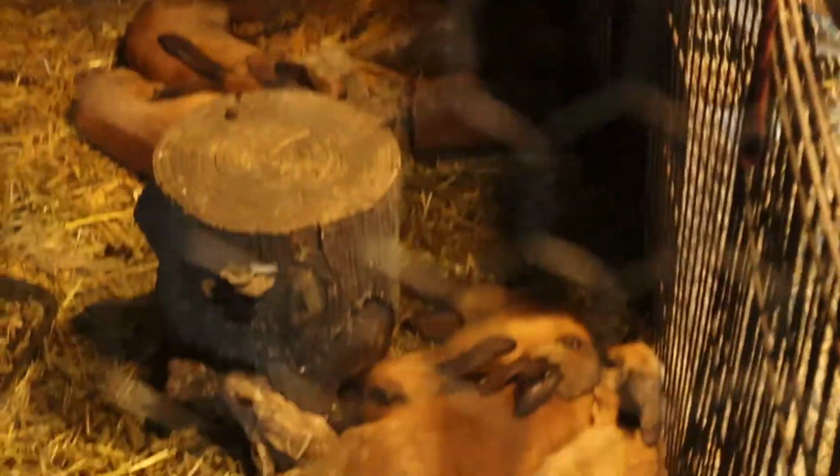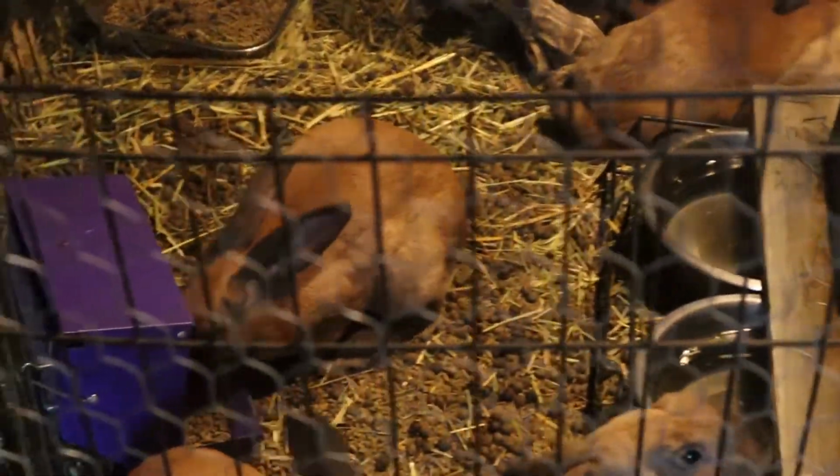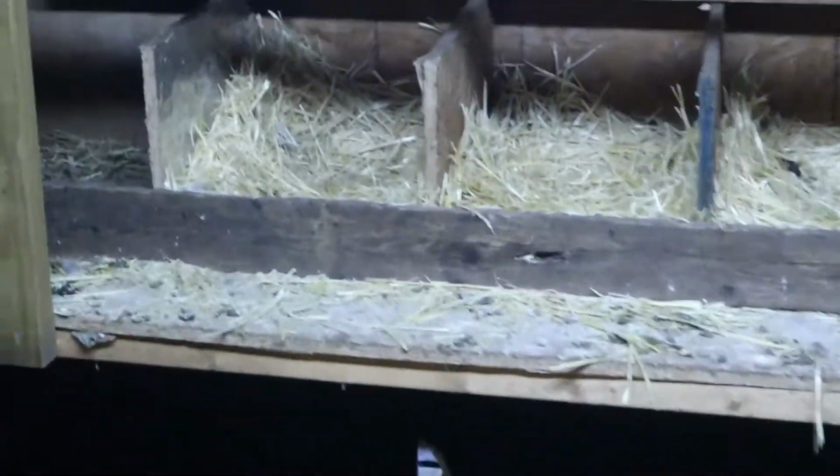The little rabbits are still growing. Getting bigger by the day. So, I got to figure out about how old they are right now. Mama rabbit's still doing all right. And daddy rabbit and Trixie over here. Where is she? She's just on the side over there. I'm going to try to breed her next if she hasn't got too fat on me.